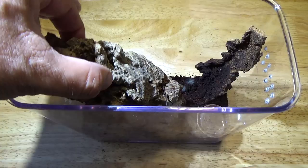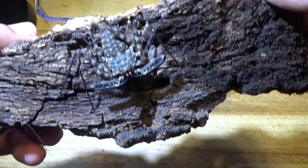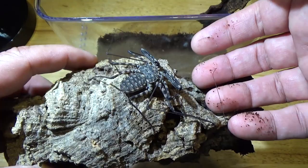And here is Damon diadema, my Tanzanian tailless whip scorpion, and she's put on quite a bit of size. I am looking for more of these. I would definitely like to breed her. So I'm constantly on the lookout to see if anybody has them, but they're kind of hard to find, at least at the moment.